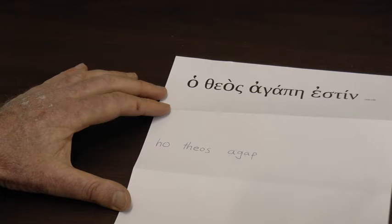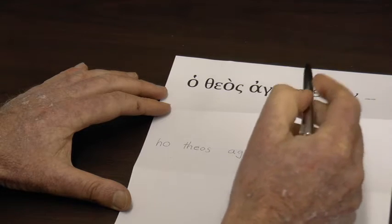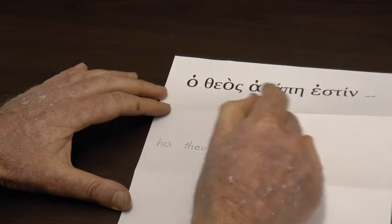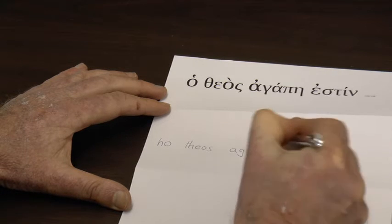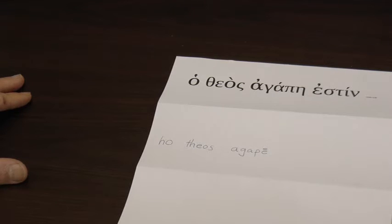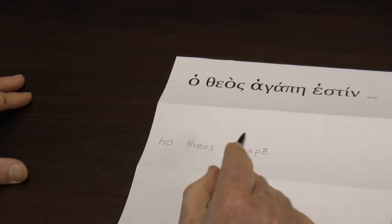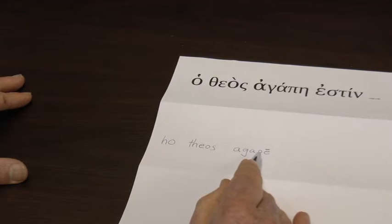Fifth letter is another E. This one, you notice that Greek has two E's. This one and this one are both E's. This one is a long E, so sometimes we write a little mark over top of it to indicate that it's a long E. So this word is pronounced agape. Agape.